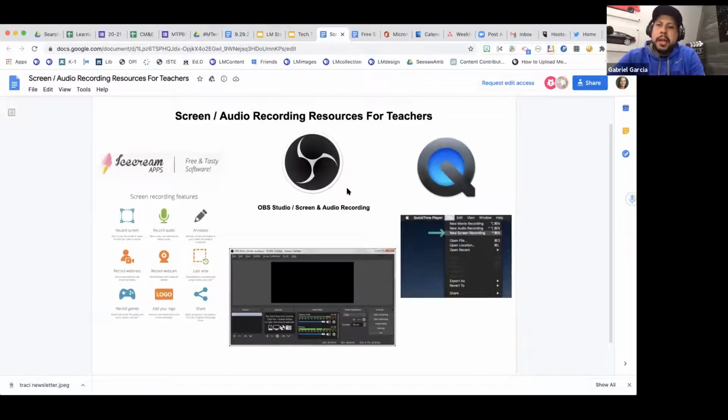Then the last one I want to talk about, because this one is probably more in depth, is called OBS Studio Screen and Audio Recording. I put this one in there. It's free. You can download it from the internet. It won't give you a virus, I promise. But what's amazing about this one is that this particular software allows you to go really in depth. What I mean by really in depth is you could hook a camera up to your device. This software allows you to connect a camera to your device.